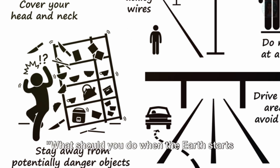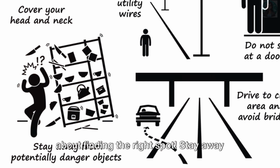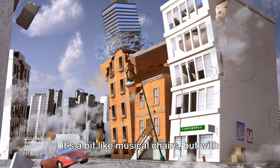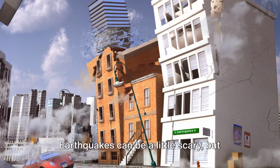What should you do when the Earth starts to dance? Just like in any dance, it's all about finding the right spot. Stay away from windows and heavy furniture that might try to join the dance uninvited. It's a bit like musical chairs, but with safety in mind.